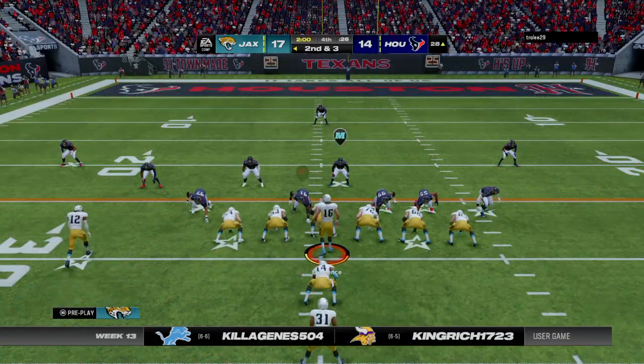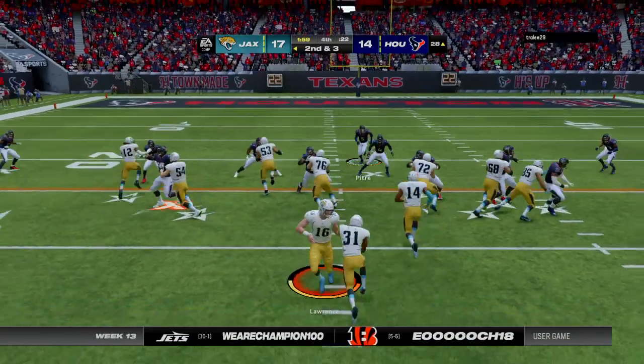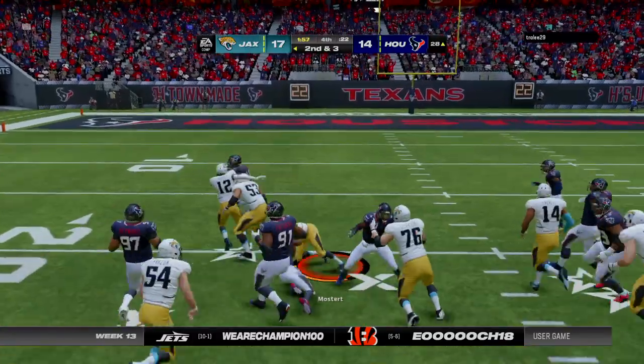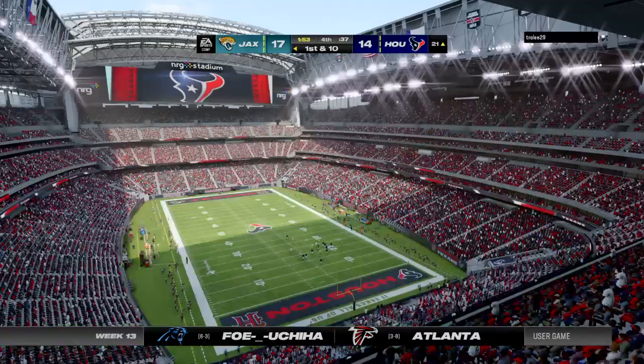Ball on the 28-yard line. Here's 2nd and 3. Up the middle they go with Mostert. And he'll be brought down at the 21, just shy of the 20 in the red zone.